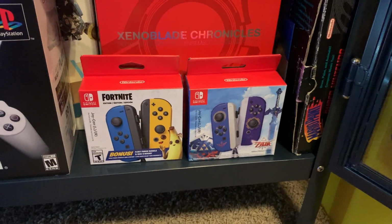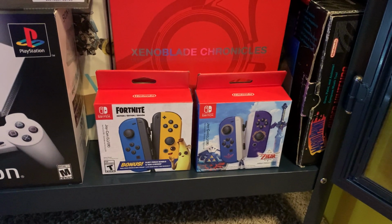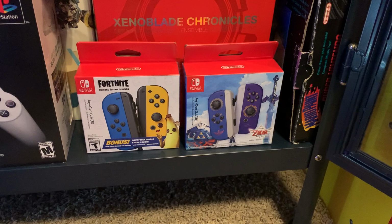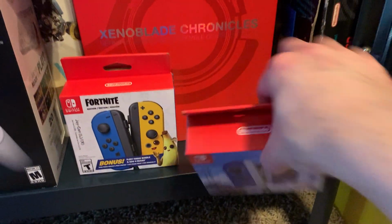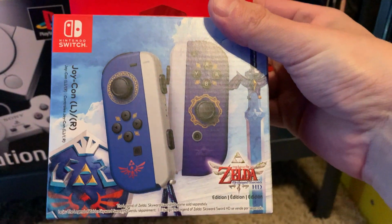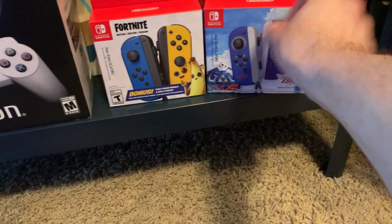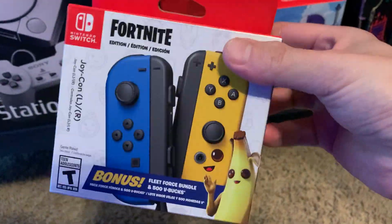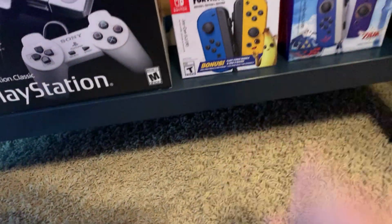And I hate the Nintendo Switch Joy-Cons. I think they're garbage. But as far as collecting the editions, like I had to get the Zelda one. So I'm glad they made this pretty available. So there's the Skyward Sword. And here's Fortnite, because, you know, it's cool. I'm not a big fan of Fortnite, but it's cool.